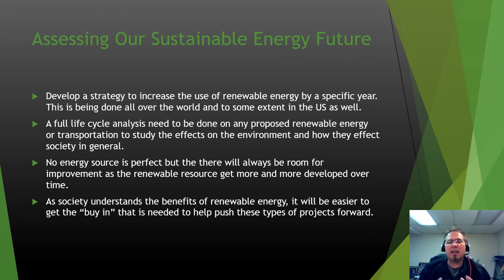And then, as society understands, hey, we need to start thinking about this, you'll get more and more people to buy into it. And that's always the hardest part is the buy-in, not only from the consumer, but also from the government and the legislators. You have people that have special interests, right? Whatever it is, it could be corn, oil, they want to make sure that their guy is taken care of. And it's hard sometimes to push these renewable projects when it's pushing out something that's made people money for the last 100 years. So it's hard, but it is slowly changing.